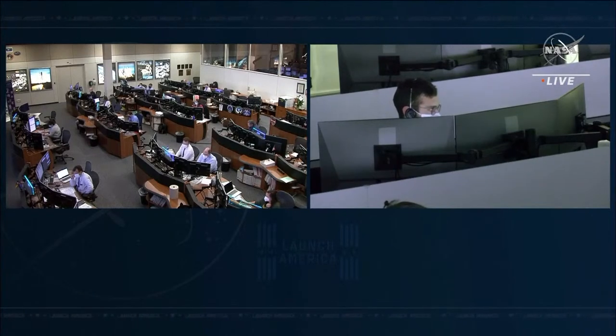And station, it's Houston on the big loop for Mark. We're ready. You're go for the ingress procedure part one. That's going to be your steps 1 and 2 and 2.102 Dragon arrival. All right, picking up in step 1.2. Thanks. Affirmative.